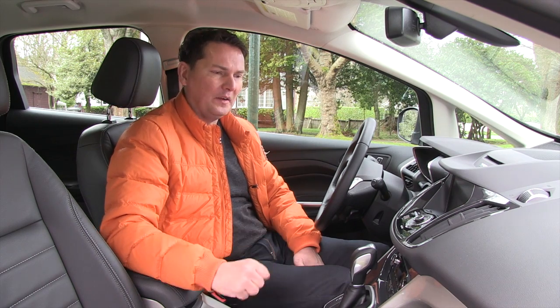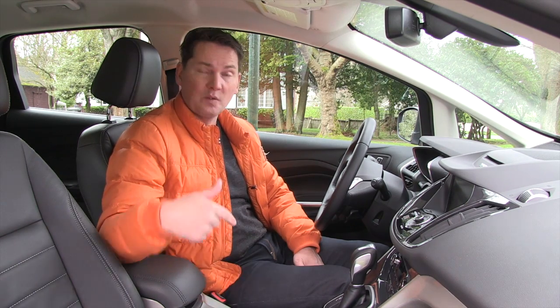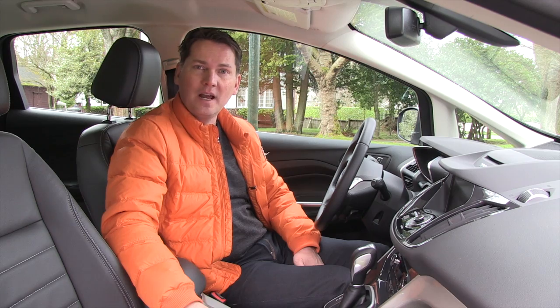You get the faux leather. The C-Max comes very nicely equipped. The options are not expensive. You can get a very nice vehicle like this one I'm sitting in here off the dealer showroom for around $33,000.